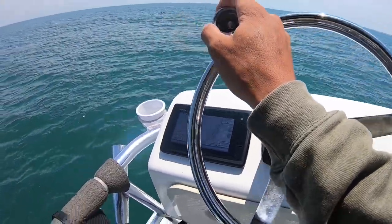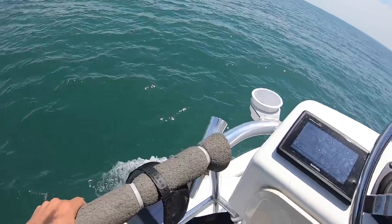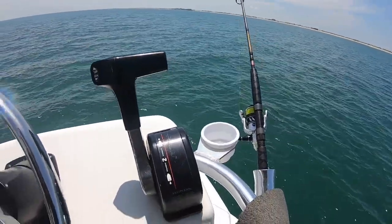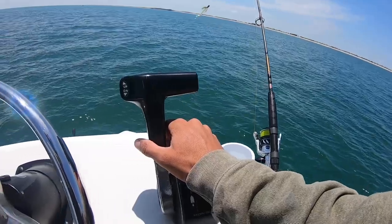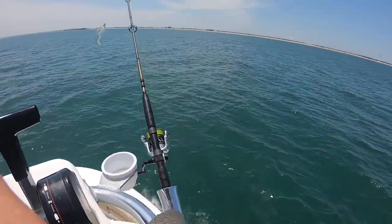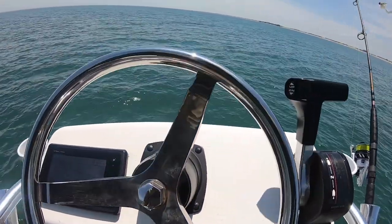Oregon Inlet is probably the best place to catch cobia in the ocean in the world. It just is not a big window. You have probably about a two-week window in the spring when it is the best. And when it's the best, I'm not sure that there's anywhere else in the world that ever has a window of cobia fishing that is as good as what you can experience out in front of Oregon Inlet.